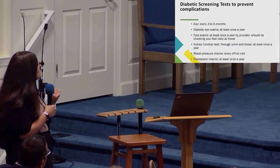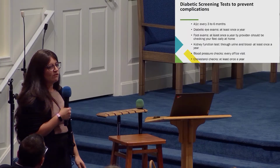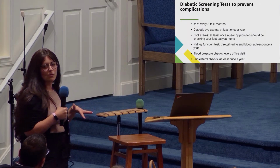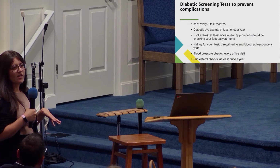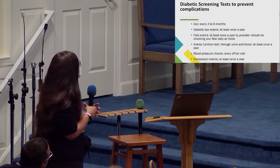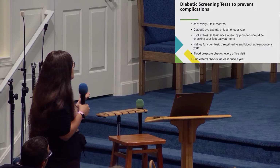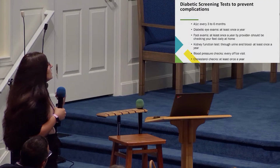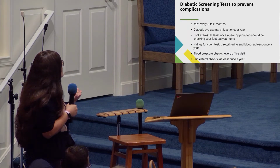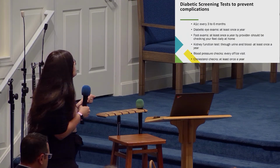We do foot exams at least once a year by the provider, but you should be checking your feet on a regular basis, usually every day when you get out of the shower. Make sure your feet are dry and check your feet for any open sores, anything like that. Kidney function test: we check your kidney function through urine and blood at least once a year. Again, if you have kidney complications, we check that more frequently. And then blood pressure checks every office visit, cholesterol checks at least once a year.